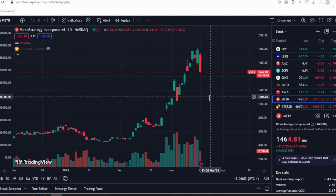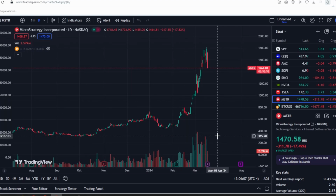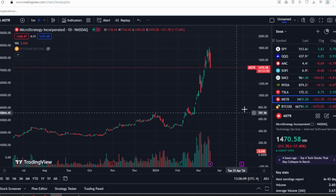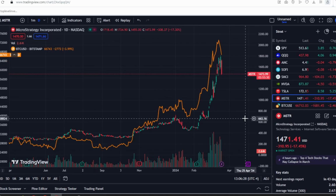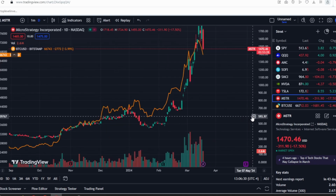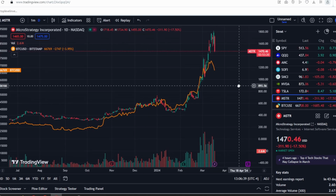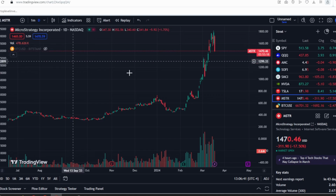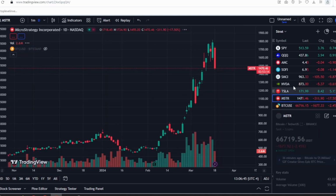MicroStrategy company holds Bitcoins in its account. It's linked to cryptocurrency. As we can see, Bitcoin has experienced significant growth recently, and MicroStrategy has also grown significantly. But as we see, MicroStrategy has grown much faster than Bitcoin, and it will fall faster than Bitcoin too. That's obvious, of course. We've only dropped 2% today. Yes, everything has dipped a bit over the weekend, but MicroStrategy is dropping almost 20%. We'll come back to that a little later.